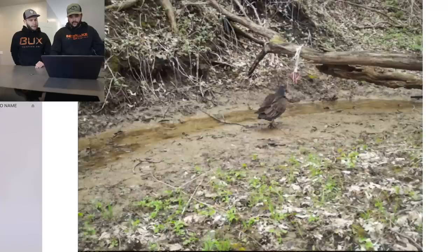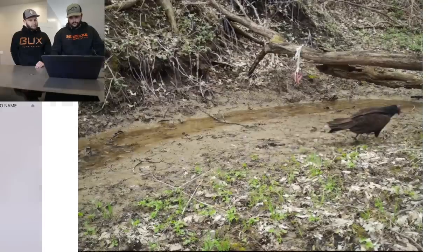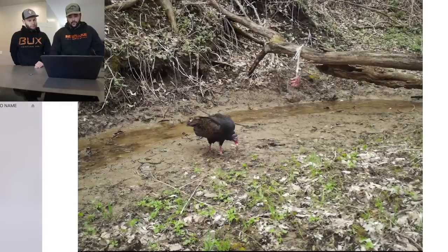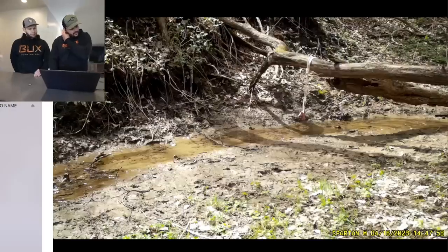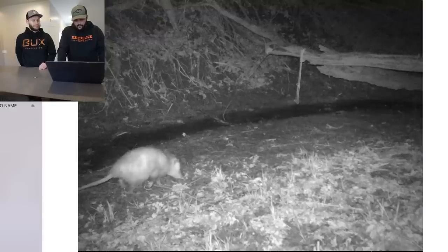He's back. Dang. More vulture. There's a lot of action on these cams, boys. Like, a lot. He's still out there. He likes that fish. Those things will eat anything, so I'm not surprised. Squirrel! Dude, really? Look at the dump truck on that sucker. Holy smokes. Cheeked up. More possum.